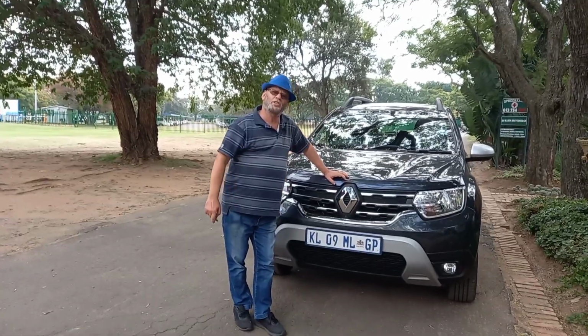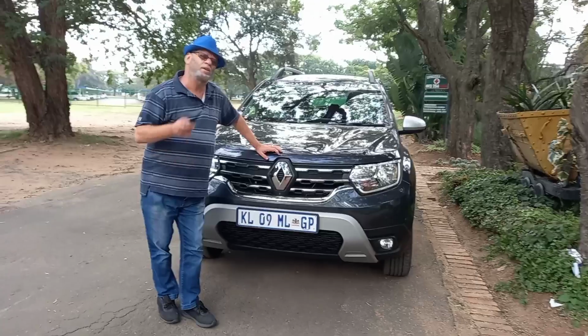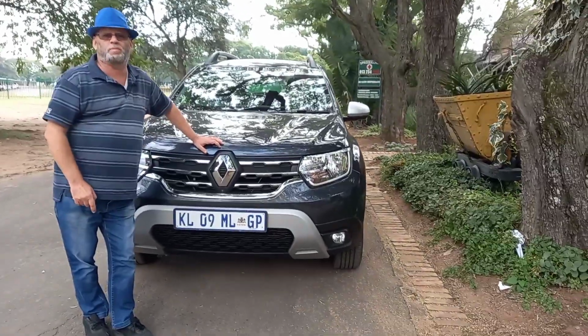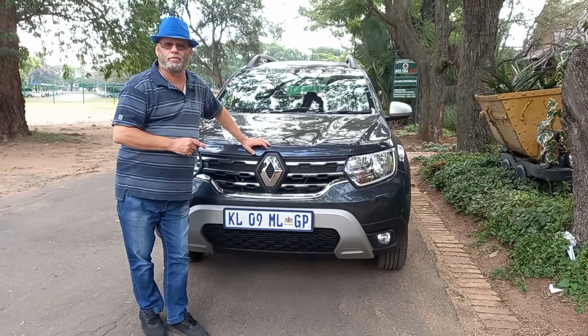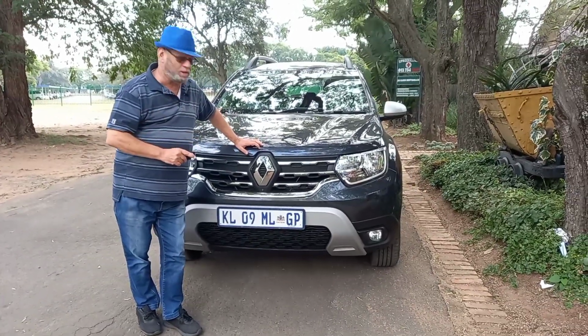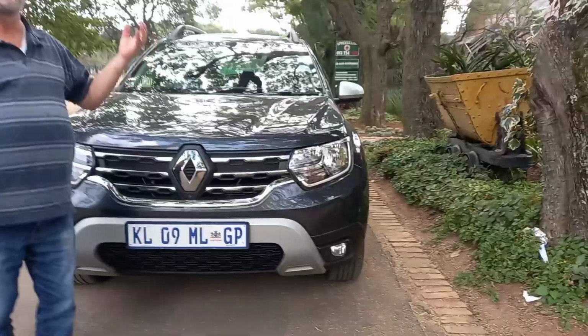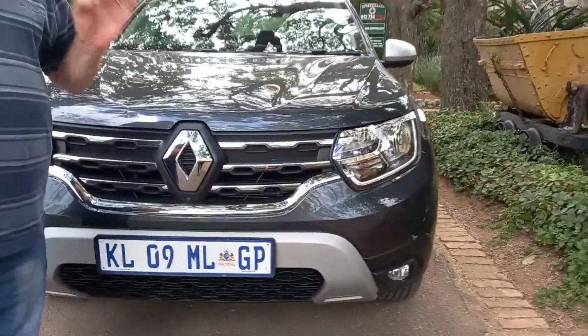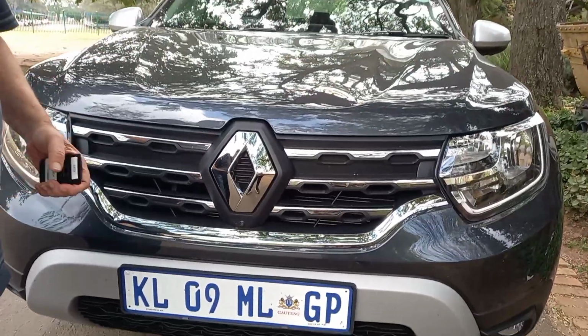Guess what? It's the Renault Duster. Popular, been around for a long time, and there are a few signs you can see it's been around for a long time. But then again, when cars are around for a long time, there's often a good reason for it. This is the recent, can we call it minor facelift, the Intens top spec model, top of the range. How can I tell you that?